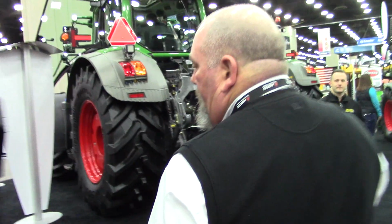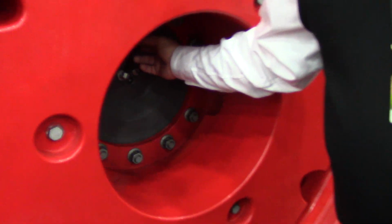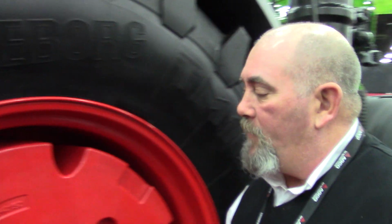Coming along this side here, you'll see different weight packages that will go with different tires. You'll notice the VarioGrip system in here with the hoses. Quite a unique system, because even if these hoses were cut, we're not going to lose any air pressure in the tires. There is a check valve in the system, and that's what the small line does, it has to be pressurized to allow air to go in or out of the tire. So it's a built-in safety feature.